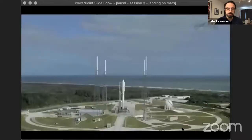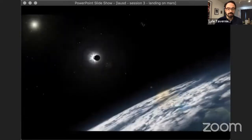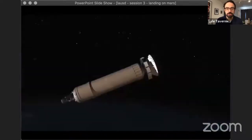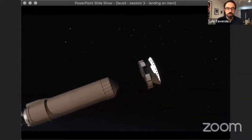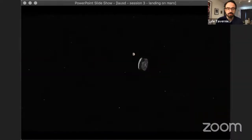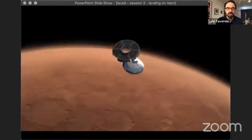And I have a video. Whoops, we already watched that one. Of what it looks like traveling to Mars. So here it is at the top of the rocket. It's getting its final push. This is the view we just saw of the spaceship getting its push to Mars, and it's going to travel to Mars over millions of miles.